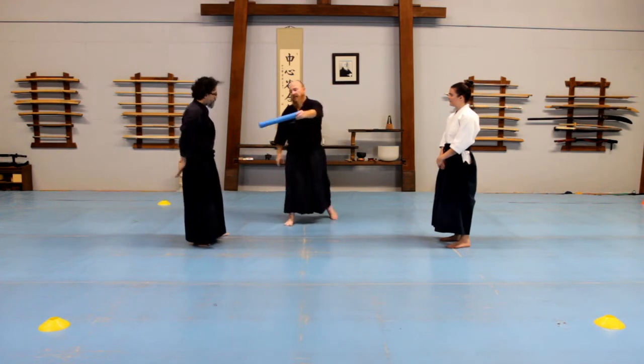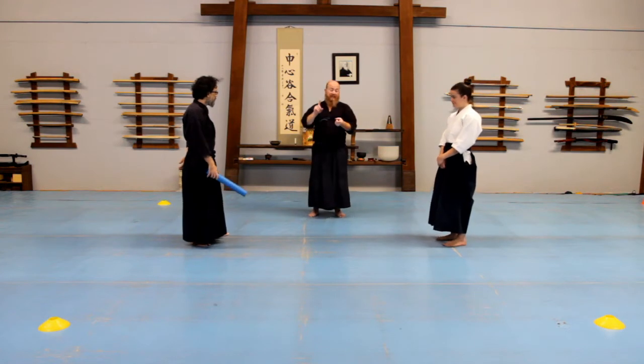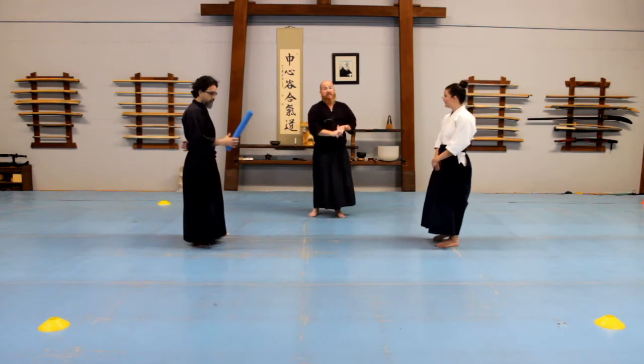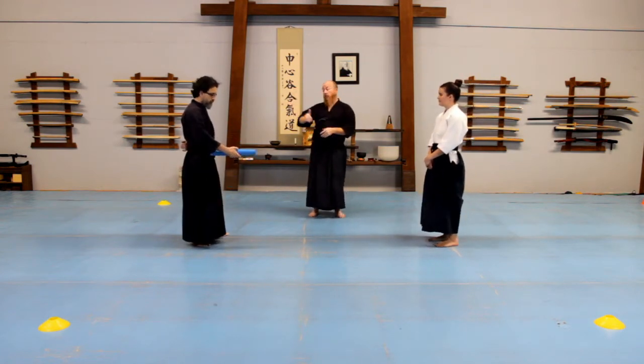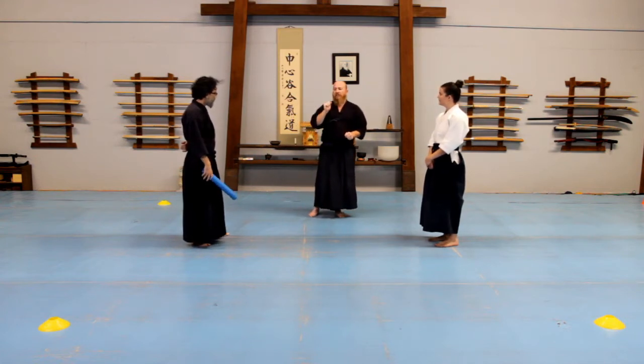Okay. Josh is also going to have this pool noodle. If the pool noodle comes out of his hand in any way, he also loses, meaning he drops it on his own or she tears it out of his hand, that's it. He loses. So he loses if he steps out of the box. He loses if he loses the pool noodle. He loses if Maya's able to stagnate him.